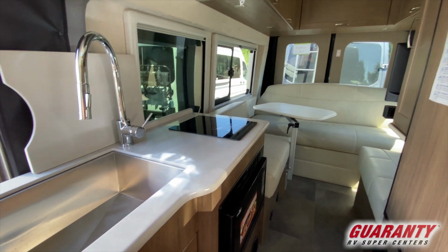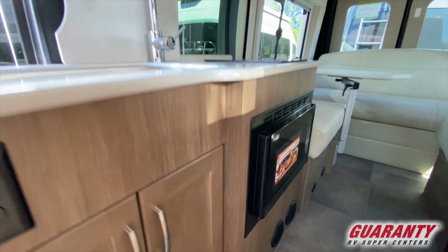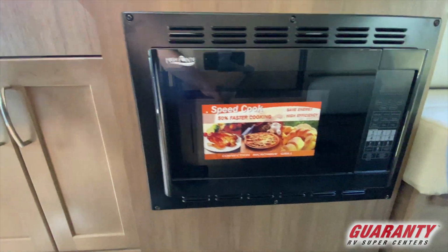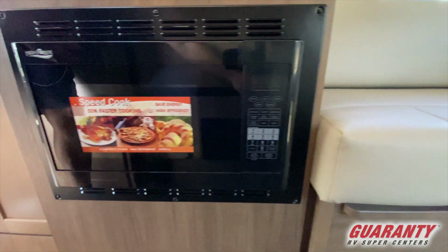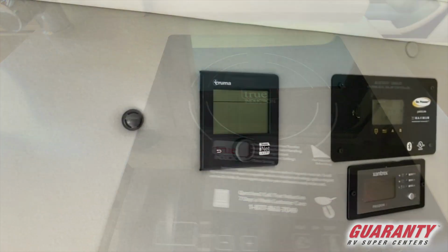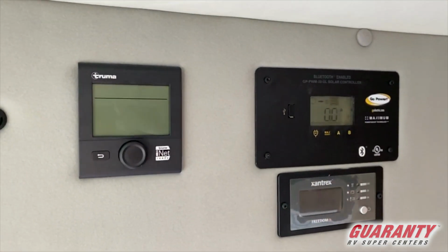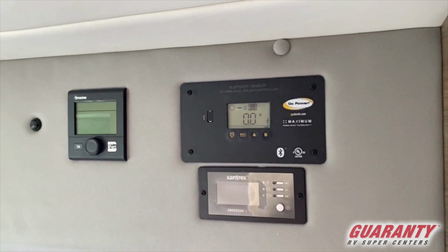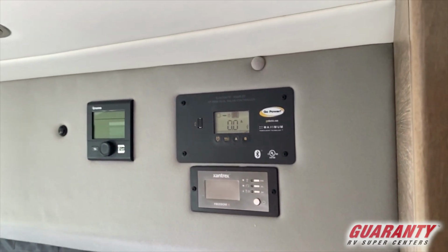The other thing that's interesting about this coach is the galley, because we do have a convection microwave oven, and a lot of small coaches just don't have one of those. They don't have room for it. But this one has a convection microwave. And it has an induction cooker, which is a no flame situation. It actually works great with the lithium-ion battery system. This has a 200 amp hour lithium-ion battery system. It has a Xantrex 2,000 watt inverter system, and this has a 300 watt solar package option that it also has. 300 watts of solar is a lot of solar.